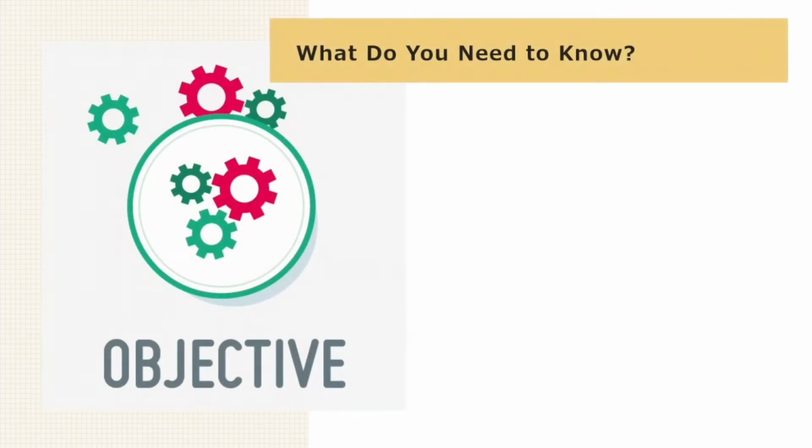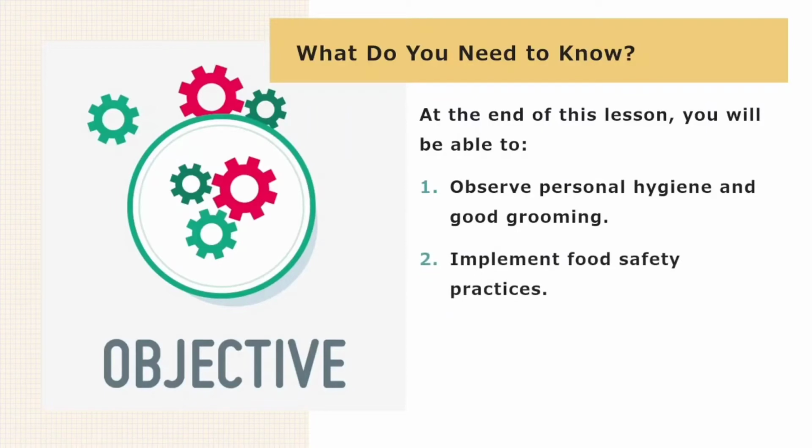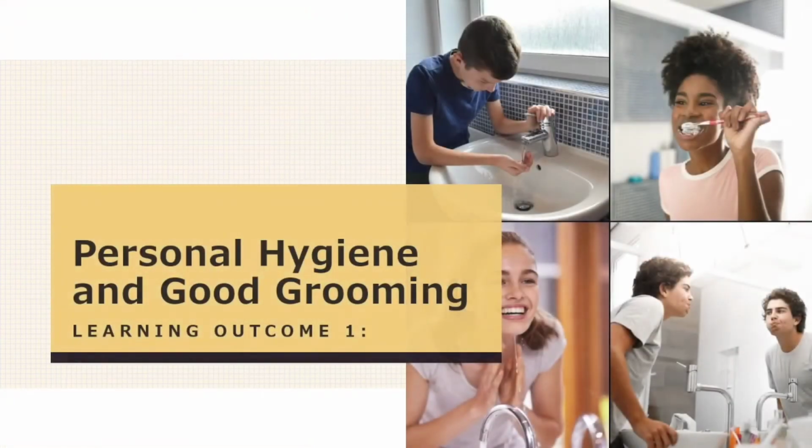These are the objectives of our lesson. At the end of this lesson, you will be able to observe personal hygiene and good grooming, implement food safety practices, and work in accordance with environmental policies and procedures. First, let us discuss learning outcome number 1, personal hygiene and good grooming.